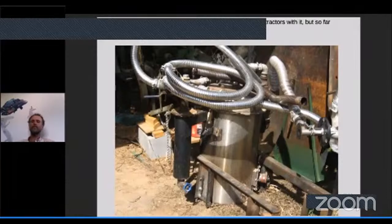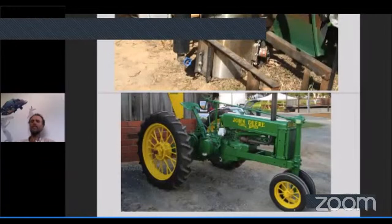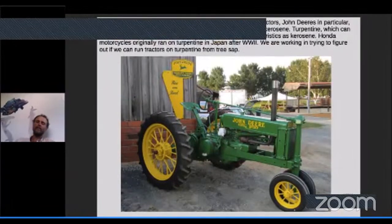But in this whole process, we've been learning more about engines and about the history of engines. So here's some of what we learned, and it's really fascinating. So this is an old John Deere B. Back before World War II, the process of refining crude oil was not as effective as it is today. So they didn't get a lot of gasoline out of the crude oil. They got a lot of kerosene, basically, and they called it tractor fuel. So what John Deere in particular did is they made these old tractors with two fuel tanks. They'd have a small gasoline tank and a bigger tractor fuel tank or kerosene tank.